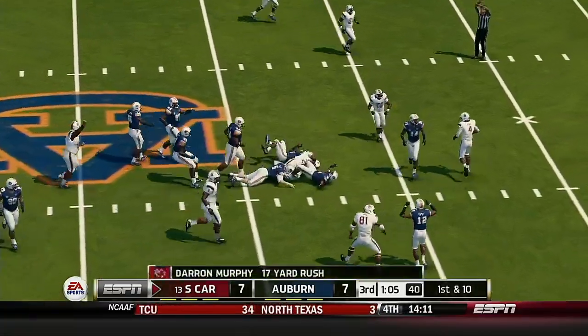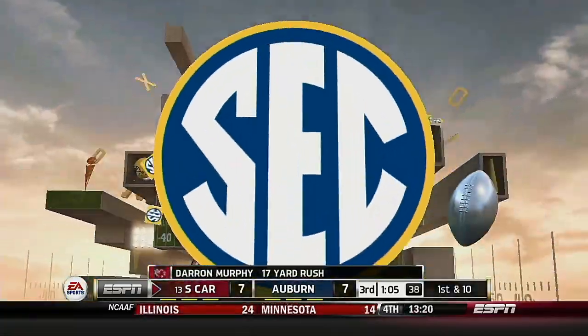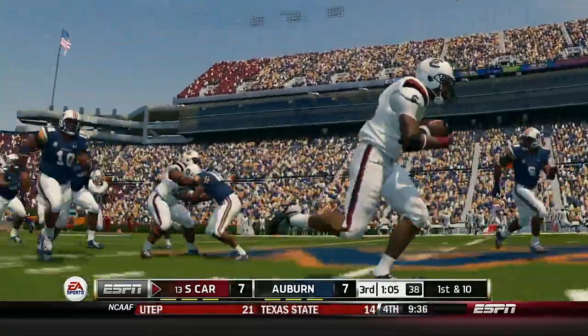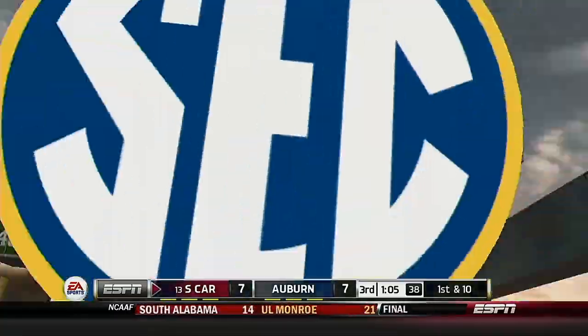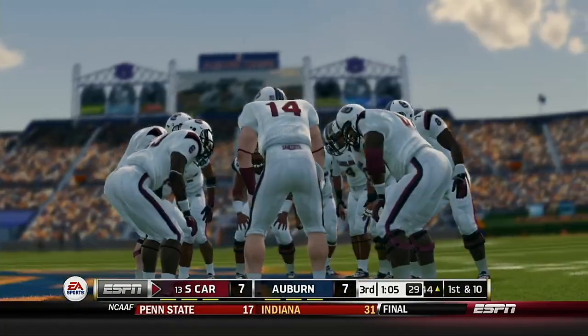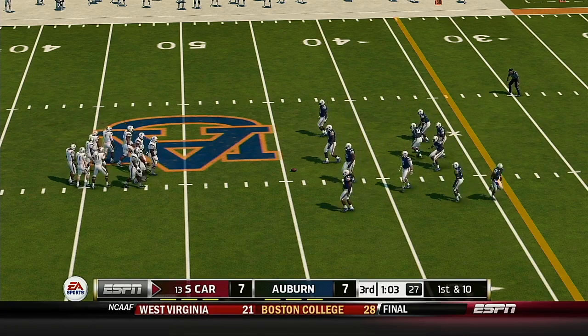He's at midfield. Tackle made at the 44. That's a 17-yard gain. First down. We've got a first and 10. Ball on the 44.